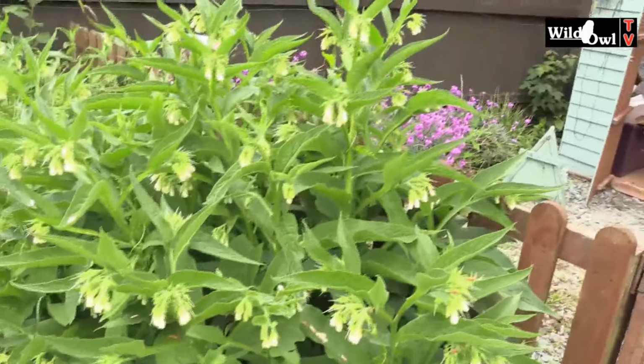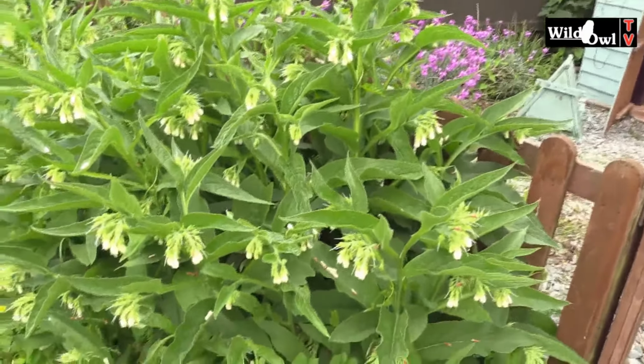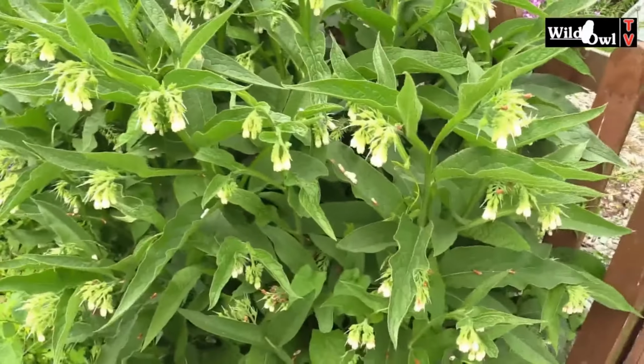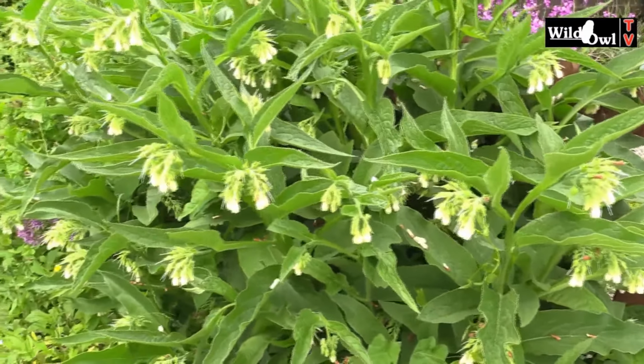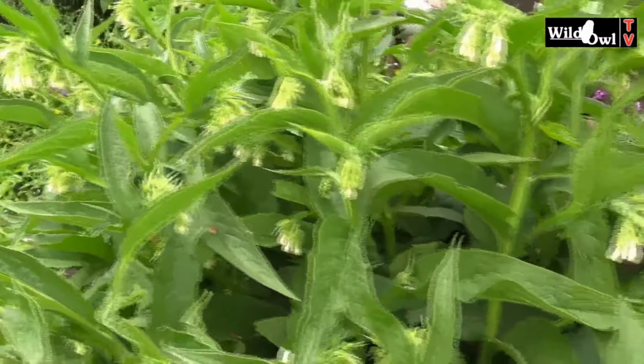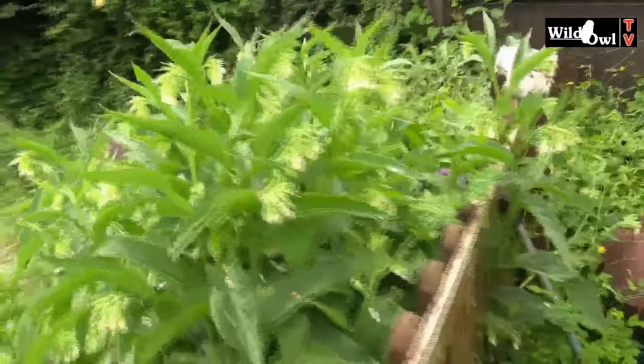So the comfrey is amazing. It's a weed, well, it was a herb actually, but you think it's a weed because it can be a little bit rampant, but it's fantastic for bumblebees. And I was going to find you one. There's lots of them, but they suddenly seem to have disappeared. So you just switch the camera on. Let me find you a bumblebee on the comfrey.